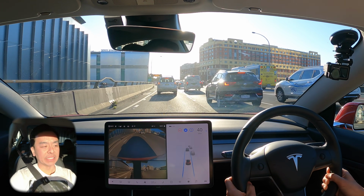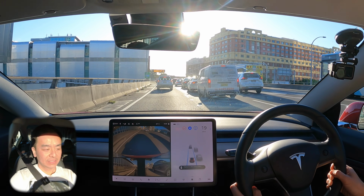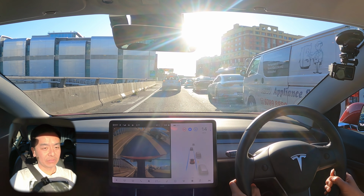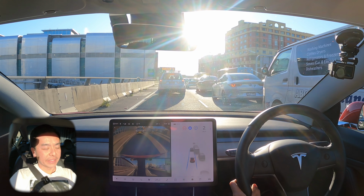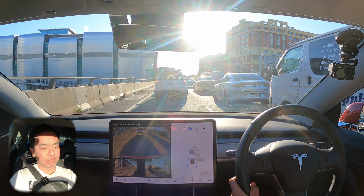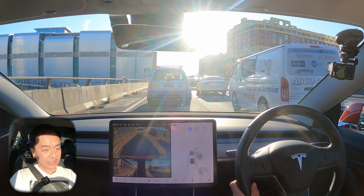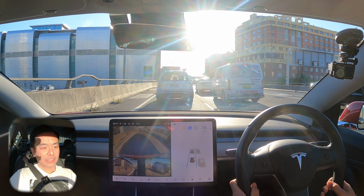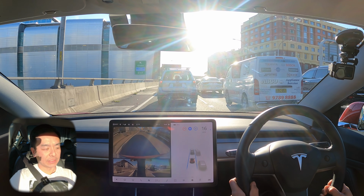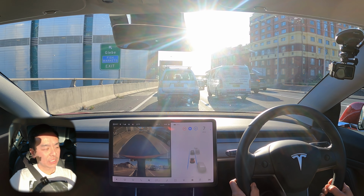Gonna get out to Glebe there, but I don't know, whoop, bit of phantom braking there. That was a really harsh brake actually. Bit of dancing with the truck next to me. I think the glare from the sun might be confusing the car a bit there. There is a long shadow on the road. Yeah, fair enough too. Most of the autopilot is camera based, so if you've got glare or bad weather, it sometimes does turn off by itself.